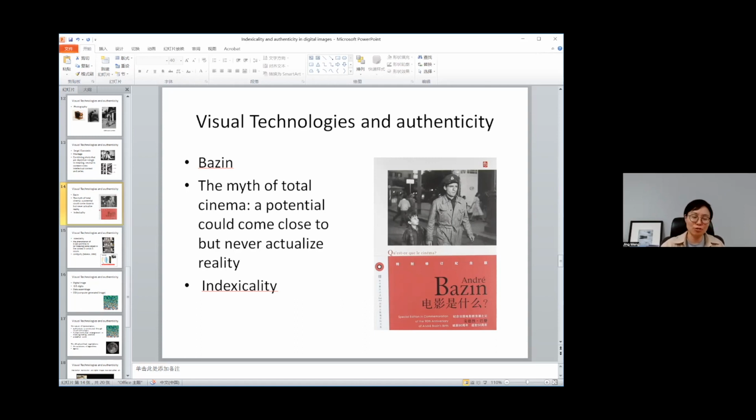So in this way, you are trying to eliminate these kinds of things to make the film look closer to this kind of reality. Then we come to this very interesting question: why do people have this kind of myth about films, what we call the myth of total cinema? They are trying to say the camera is used to capture the reality of the world.